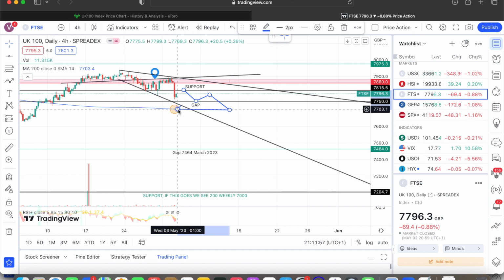If you're thinking of entering now, I would wait to see what it does around this 7820, 7815 area, and then make a decision. Wait for a confirmation, whether it's a 1-hour reversal candle or 15-minute reversal candle, depending on what timeline, what time period you work with.